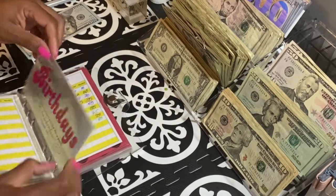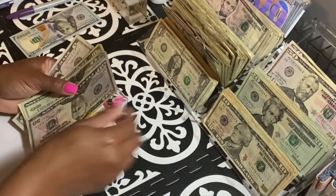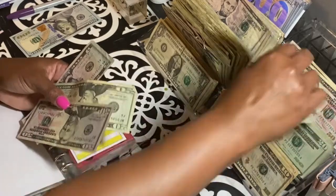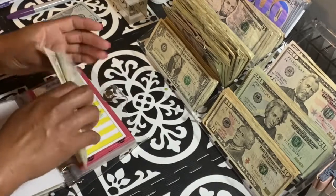All right, next is birthdays. Birthdays is getting $10. Let's see, what can we condense to here? We can take this, put a 20. Birthdays now has $50, $70, $90, $95.